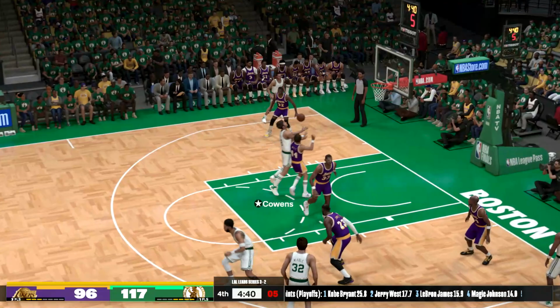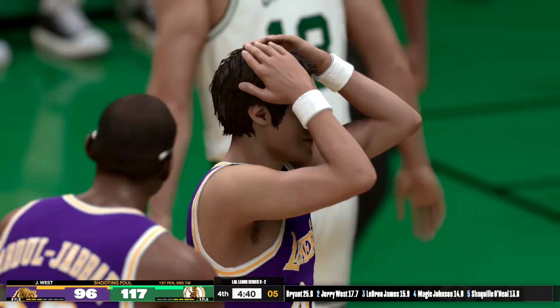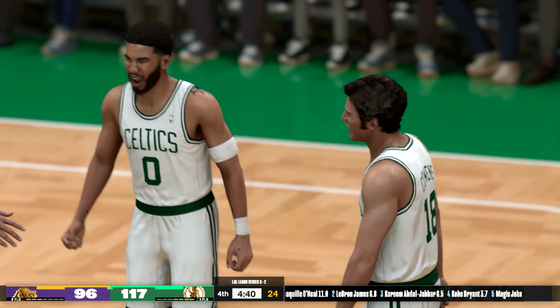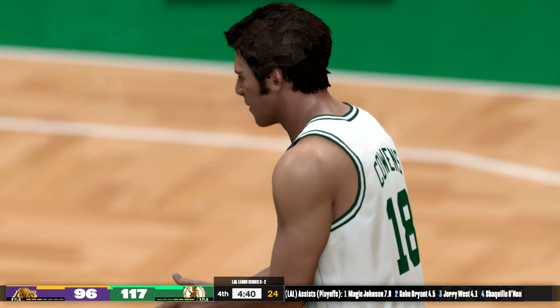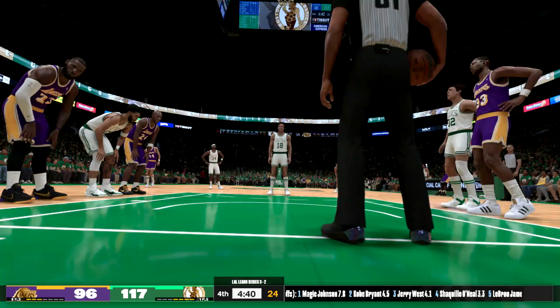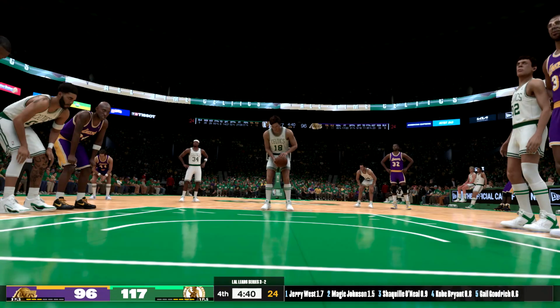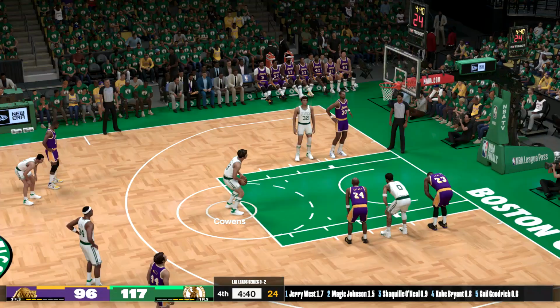Pass to Cowens. Shot clock at 5. And there's the whistle on the shot. Took the foul. Shot misses. He'll be shooting 2. And the foul called on Los Angeles. At the line for 2 shots. First free throw is good.